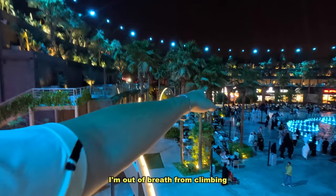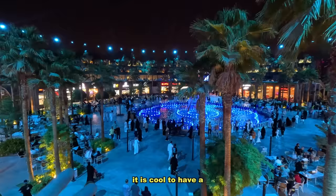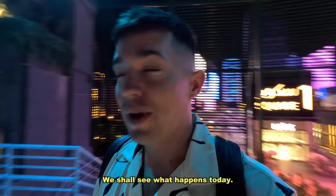We've got KFC, Cinnabon, we've got Baskin Robbins, we've got Domino's, we've got Subway. We've got a little bit of every international chain you can imagine, but I will say it is cool to have a mix of everything. When we go out to some of the other areas, outside of the center point, then we're gonna get some more traditional Saudi food, some high-end upscale Saudi restaurants, which maybe we'll stop and get a bite to eat. We shall see what happens today.